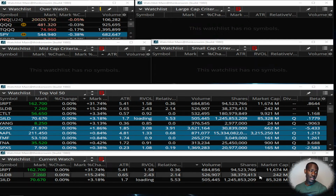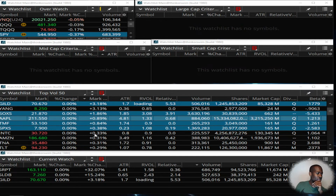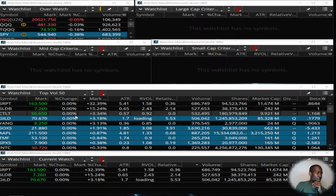It is a large cap, so I'll keep that one on watch just to see how that goes. I like that there's a recent catalyst. We're just a day away from it, and we'll see what happens today. So I'll slap that one up there. Let's see any other large caps that I want to keep my eyes on. Everything else is not gapped up. Everything's zero here, so I'm looking for some gappers.